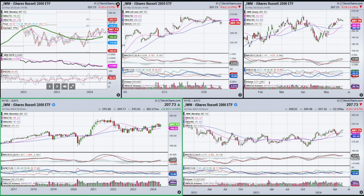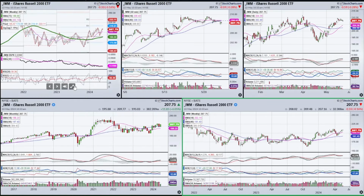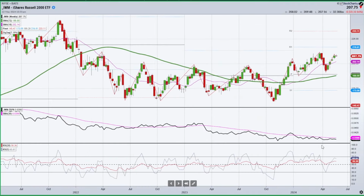It's making its second higher low. It's formed an RSI buy. The overall conditions are pretty good. I just want to see better momentum on the weekly chart, and then I think that'll click in and improve the relative line. All right, which is really what we're trying to key on.